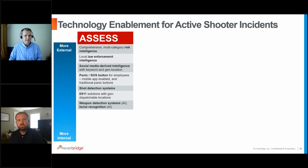Okay, so we'll spend a bit of time on this slide. Let's get into just how technology helps here. When we think about that framework, how can we use technology to help us in the moment of assess? We think of assess as what is happening, where is it happening, and those kinds of things. So you want strong multi-category risk intelligence that's vetted, information like where it is, when it is, what's happening, that a professional provides to you. That's a key process of this assess program.